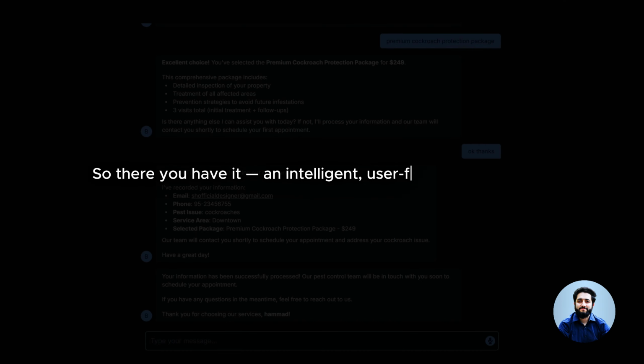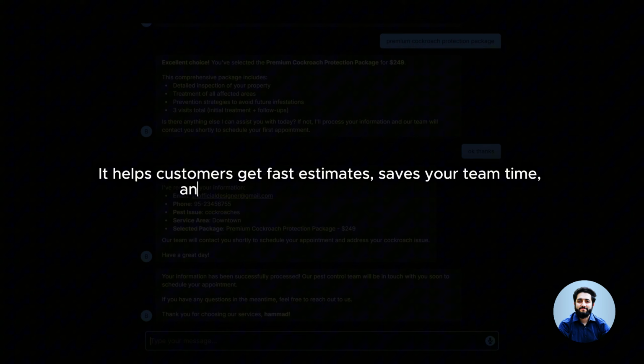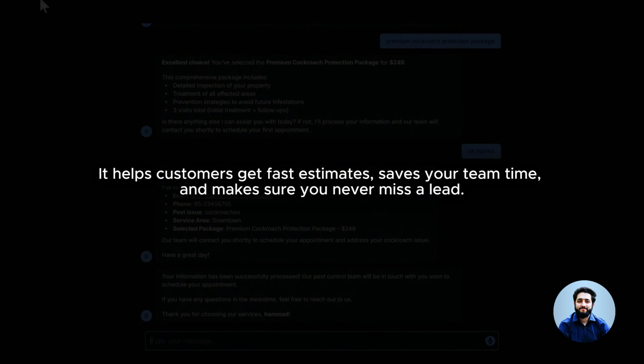So there you have it, an intelligent, user-friendly chatbot for pest control businesses. It helps customers get fast estimates, saves your team time, and makes sure you never miss a lead.